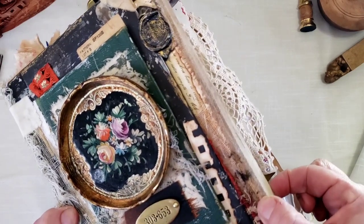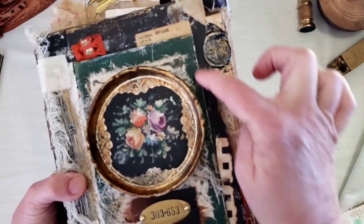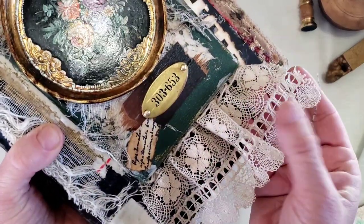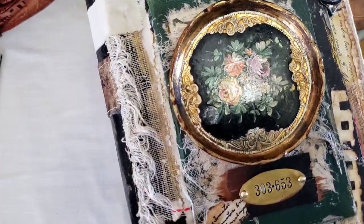So this is the junk journal portion that's poking out of the side. There's a hard surface here, and then there's a book cover and a book cover with all kinds of layering and grunging. And this is some beautiful old lace. Absolutely beautiful.